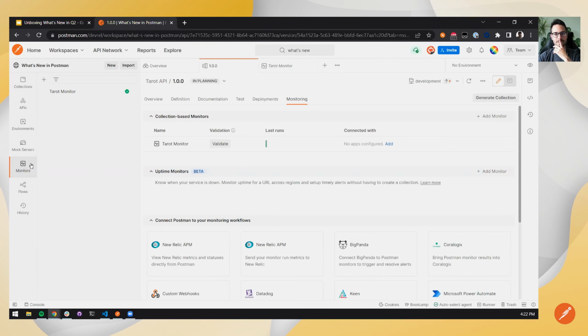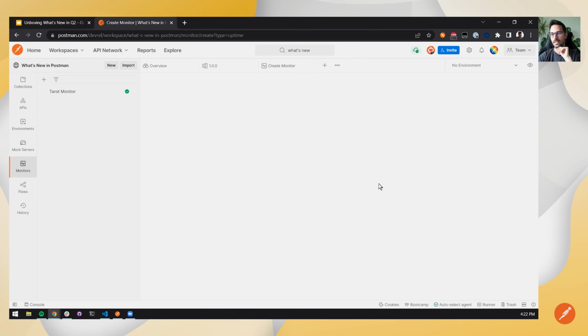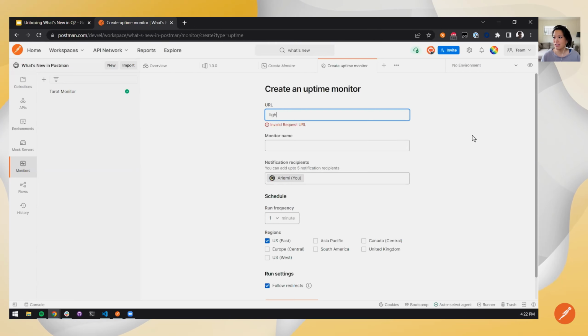So I'm going to go back to monitors here, and I'll create a new one. So when you're in that view to create a monitor, on the right-hand side now, you have this little box to create an uptime monitor. And it says it here. It's just so you know when your service is down. So I can go ahead. I'm going to use, what URL should I use? Use like.meowsergirl.com.